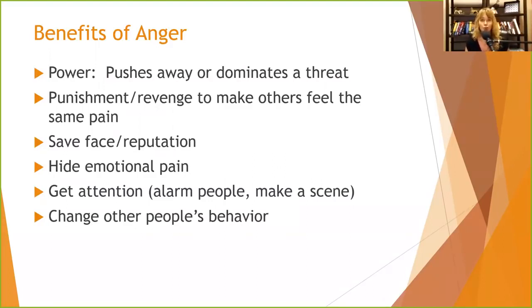It hides emotional pain. When some people don't like feeling vulnerable, they don't like other people to see that they're anxious or depressed, so they'll get angry and push people away because they don't want anybody to know that they're vulnerable. It gets attention.